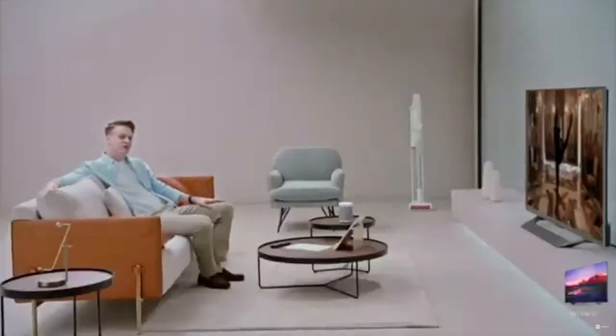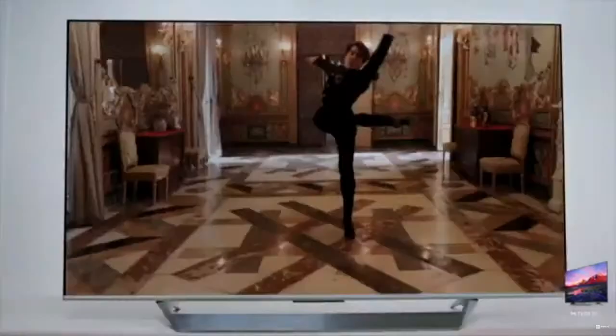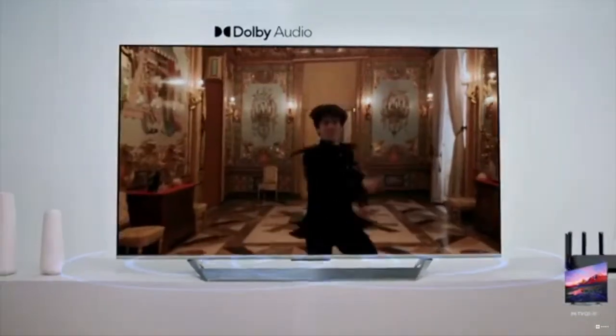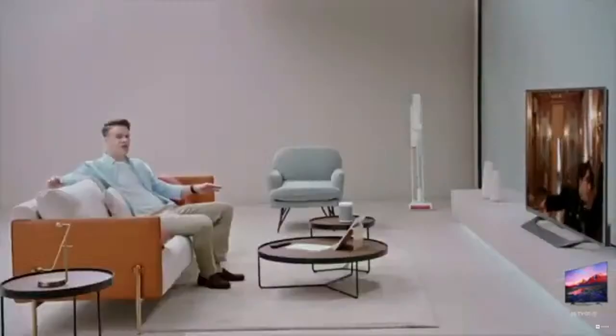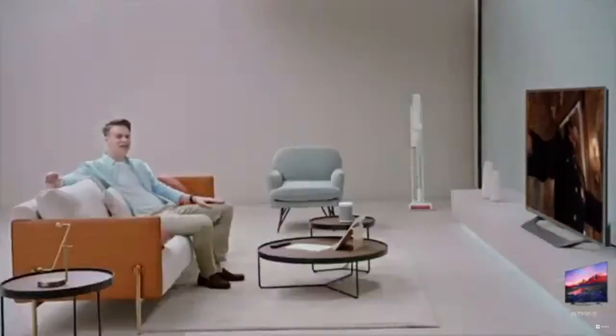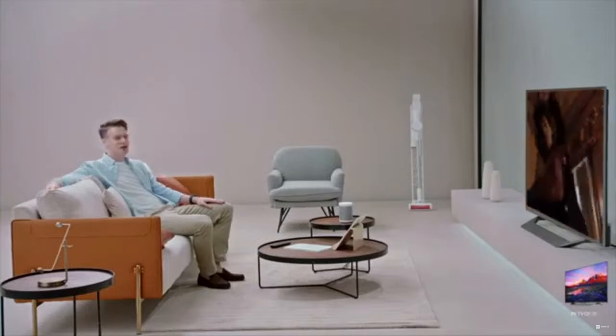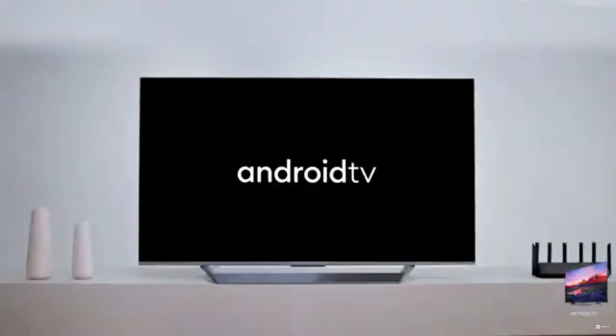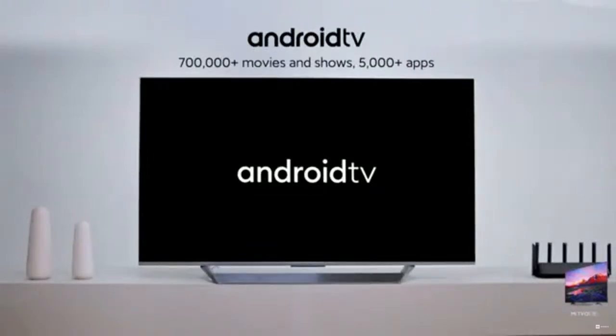What's a cinema-worthy display without cinematic sound? With twin tweeters and quad woofers, as well as support for Dolby Audio and DTS HD, the Mi TV Q1 75-inch easily provides a fully immersive cinematic experience. And with Android TV 10, you get easy access to over 700,000 movies and shows.